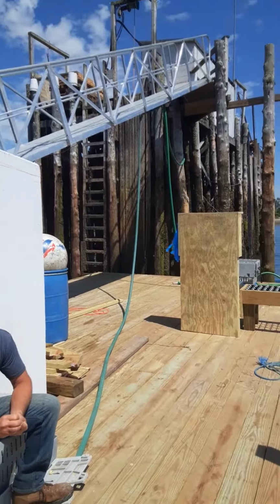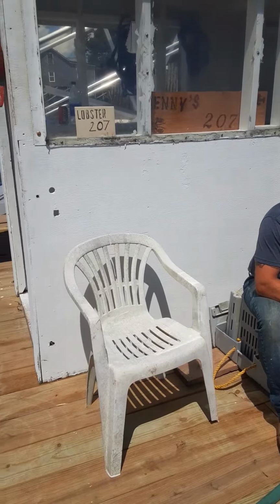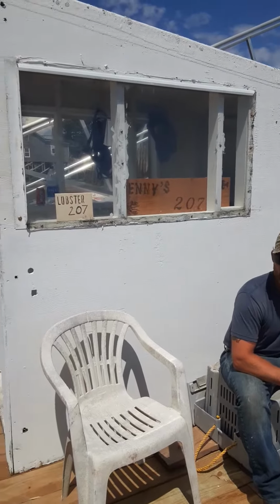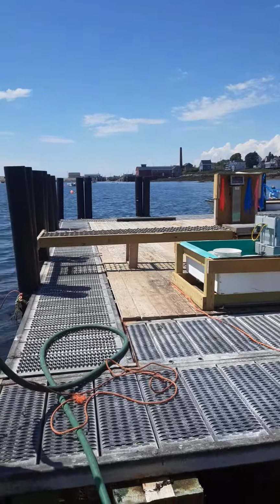So this is the lower float deck. See, Mike's on break too. There's my chair. This is my little dingy shack office. And that's the weigh station.